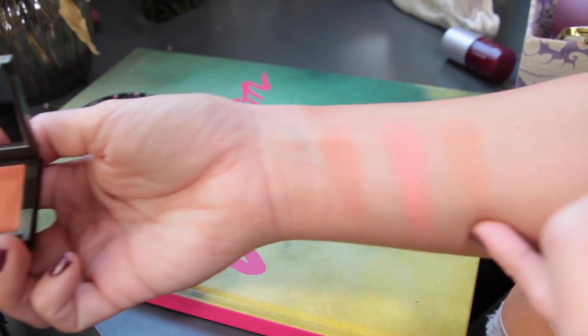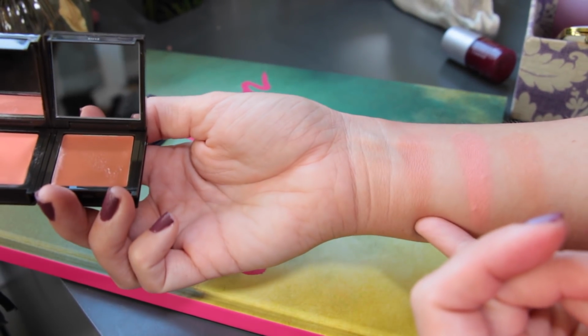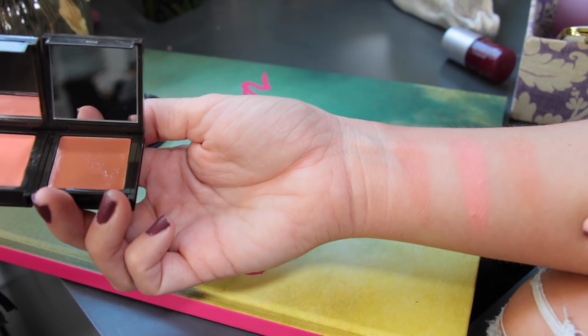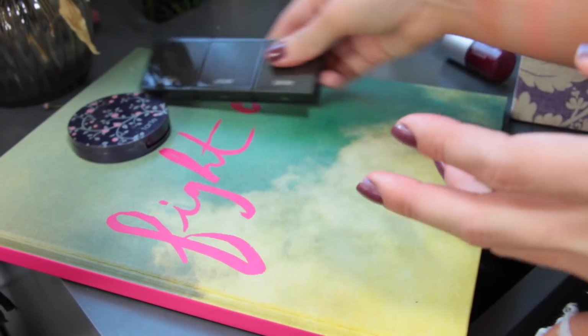These two, I don't know. I think I have something similar to this one too. I think I'm just going to pass all 3 of these along because I just have never reached for them, and I don't think I've ever used them. So we're going to pass these babies on.